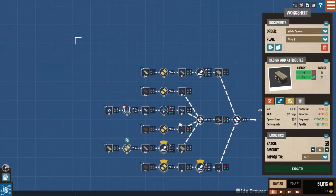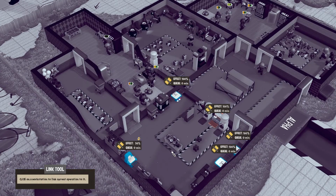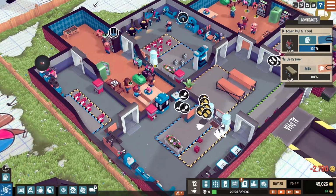Maybe I can have a look at the research schedule later on and see when we will actually get the respective metalworking facilities there that will hopefully allow us to do this stuff a bit quicker. With that said, everything's assigned. All the materials have been chosen. We are at our current targets. Production is batched as well, so let me go and execute this stuff.